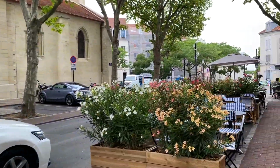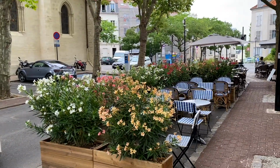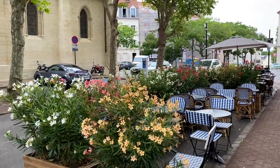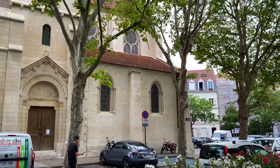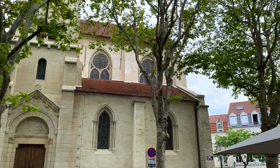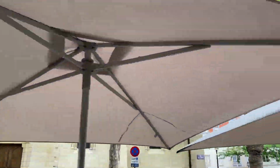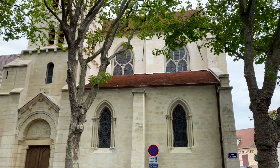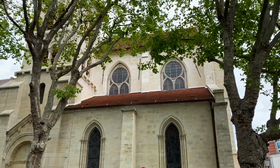This is another brasserie, and they got this beautiful outdoor dining area that will probably, it's a little afternoon now, be filled up quickly. Let me show you the back of this church, which is lovely. Lovely, lovely. I guess that's the word I'm going to be using today. Some of those stained glass windows that we were enjoying from the other side.